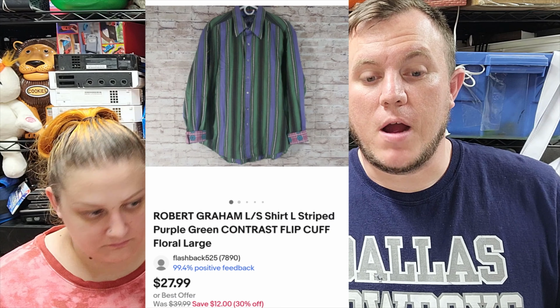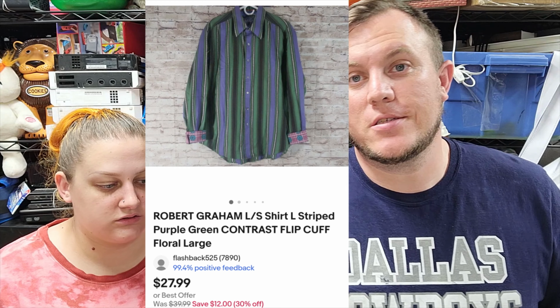Those of you might remember, Robert Graham was one of the shirts to sell when I first started reselling, or shortly after. It was like, oh, Robert Graham, if you can find it, 50, 60, 70, 80 bucks, 100. That was like 9 years ago. Robert Graham was the cool shirt. If you found a Robert Graham, it was instant money. And I made some money off him for sure.